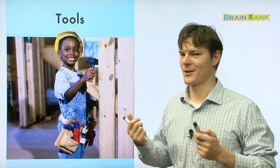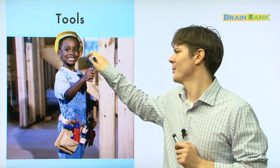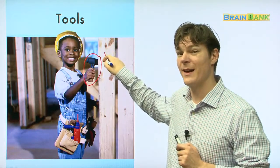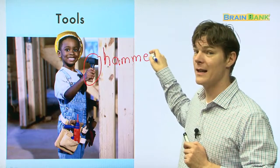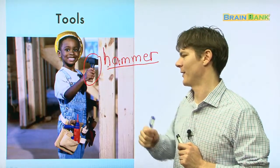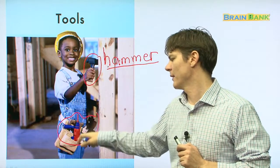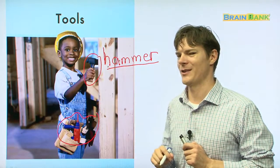So here he is again, our star, working very, very hard, building a house. He's using a tool right here. Does anybody know what the name of this tool is? This is a hammer. Can anybody spell it? H-A-M-M-E-R, hammer. Bang, bang, bang, bang. That's what a hammer does. It hammers things. So he's hammering in some wood. And then he also has some tools down here. He has a drill and a flashlight and some other things. All right? Ready? Let's go on to the next page.